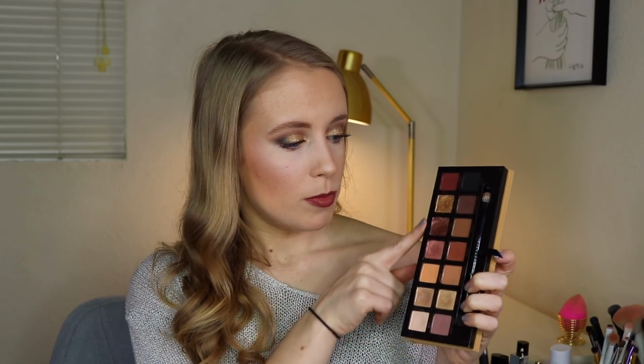I love both of these light shimmery golds. I love the shade Dusty Rose. It's got some really dramatic, sparkly shades. Really nice matte black. That's what I have in my outer corner.